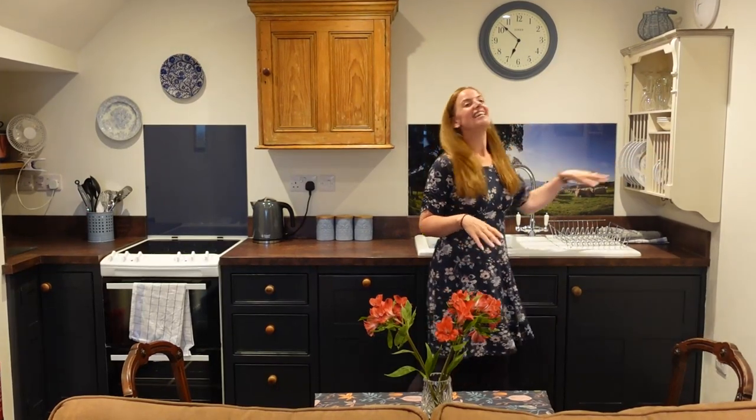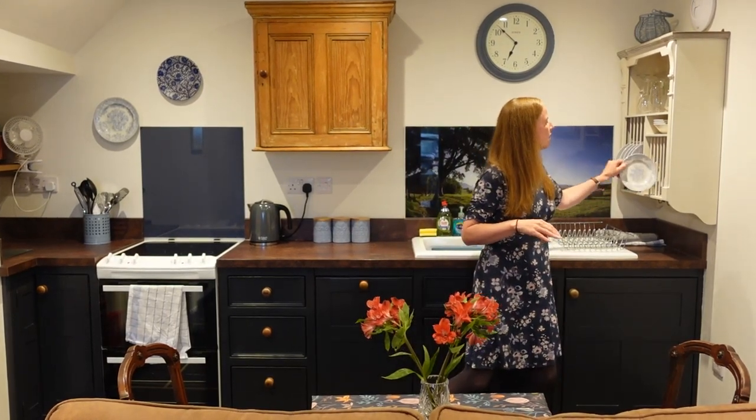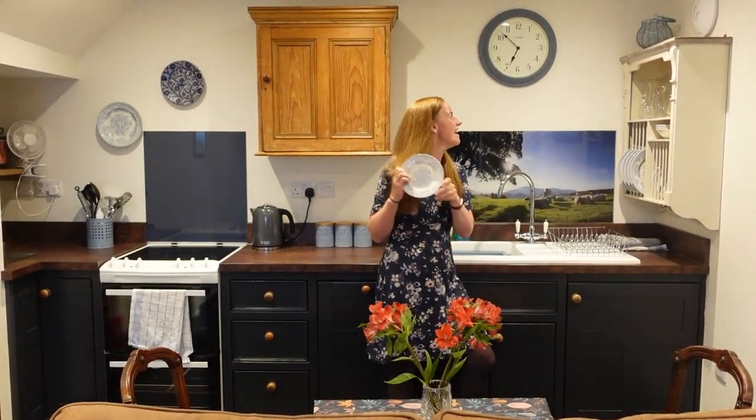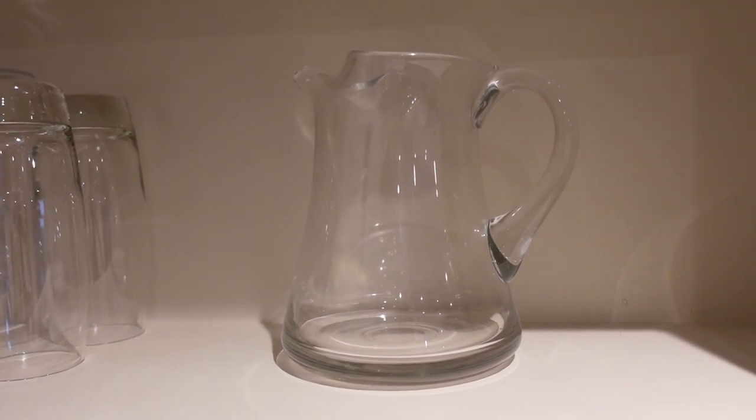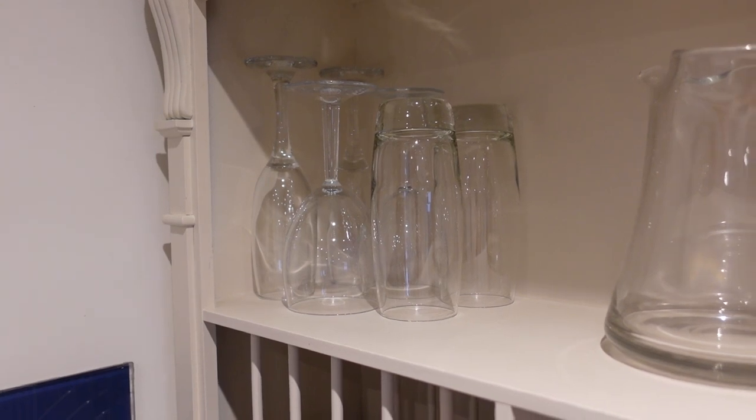Exposed out on the end here, you've then got some of the more fancy plates, side plates, bowls. So mostly the china ones that look a little bit like this. And as well as a jug and again, some glasses, like fancy wine glasses and champagne glasses too.